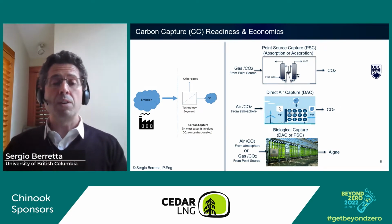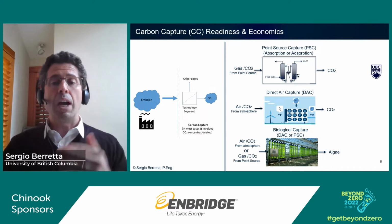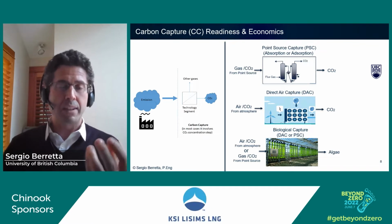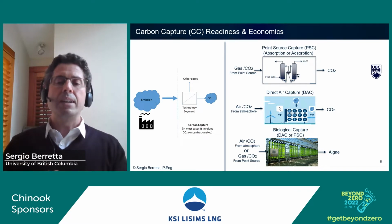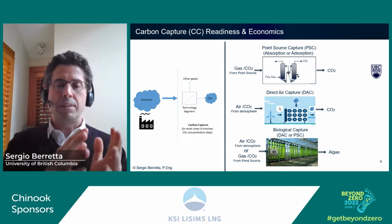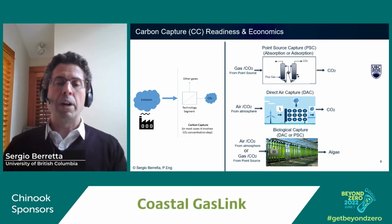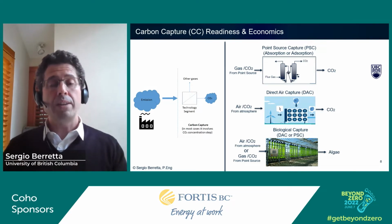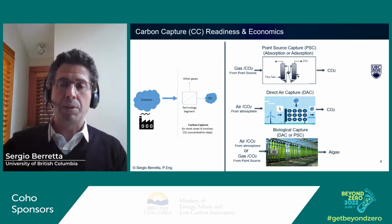We can also use similar technology to capture CO2 out of the air, and this is what's called direct air capture. Absorption technology, the first one, is mainly used for capturing CO2 out of flue gases from plants: concrete plants, refineries, power plants. DAC captures CO2 out of the air and concentrates it. The last technology here is the use of biological capture systems. These are mainly algae reactors that can take CO2 out of the air, or they can take CO2 out of the flue gas from emissions from industry. Let's talk about the TRL levels.